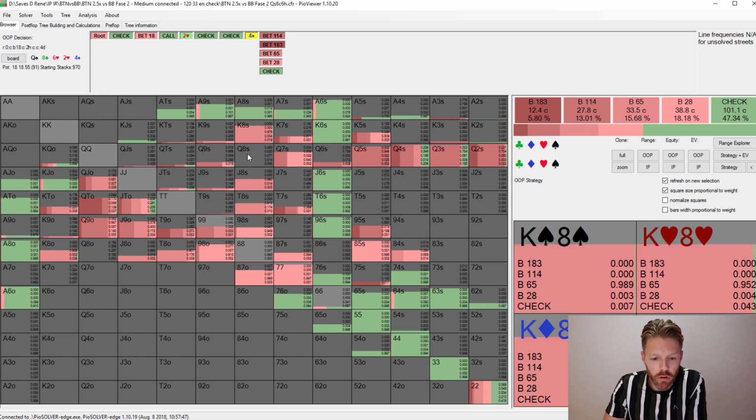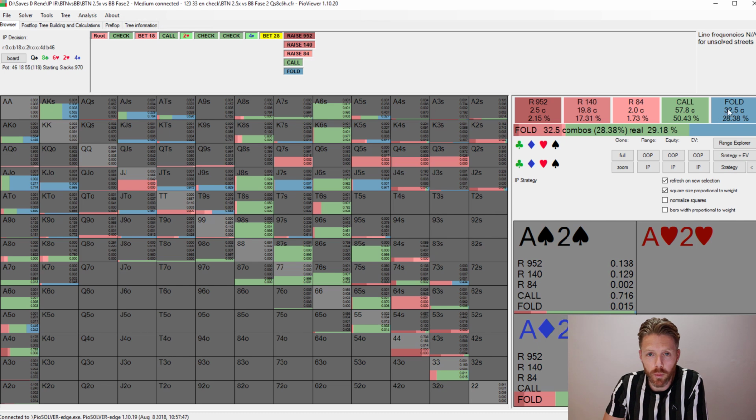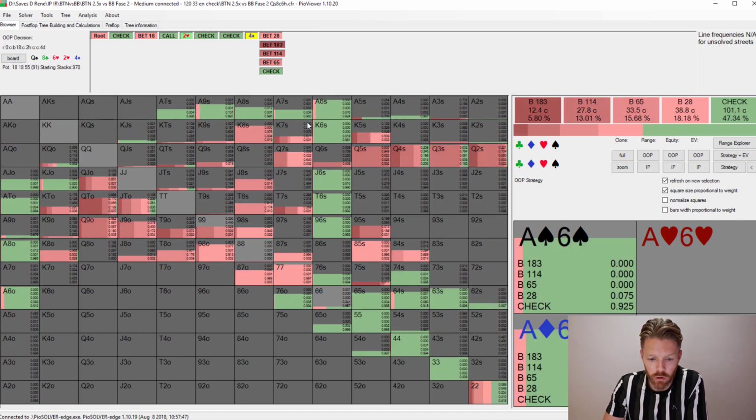We can see that out of position should do quite some betting, even with hands as weak as, what is as weak as hands? Looks like A6 is sometimes betting, which again is for a small sizing, but if we bet a small sizing, villain can fold 28% of the time, and when he folds, these winnings go to our red line winnings, okay? So we can clearly see we want to do quite some betting.